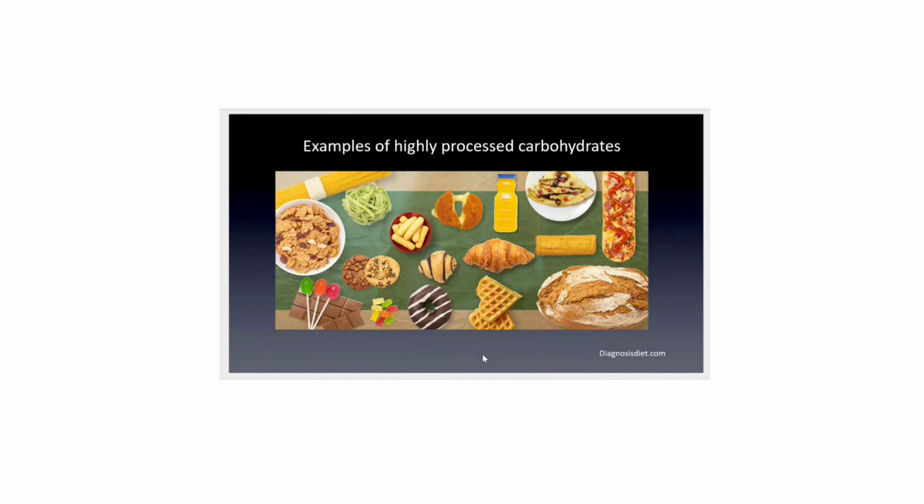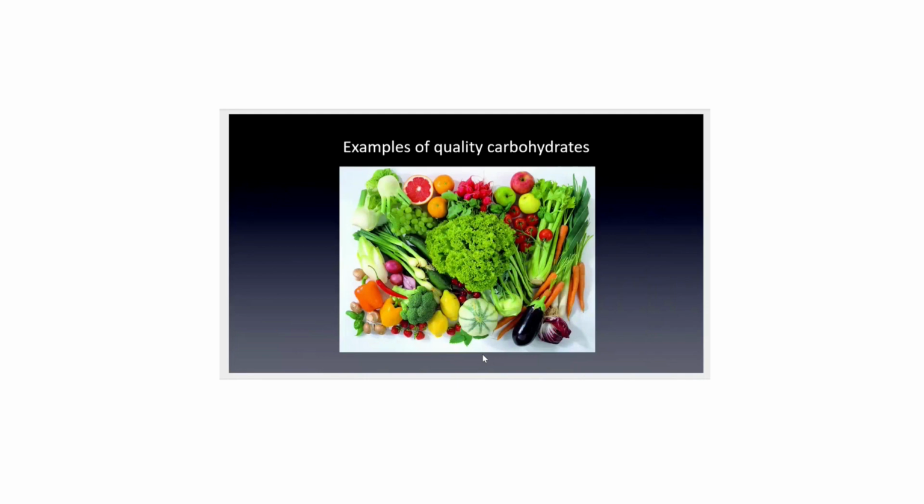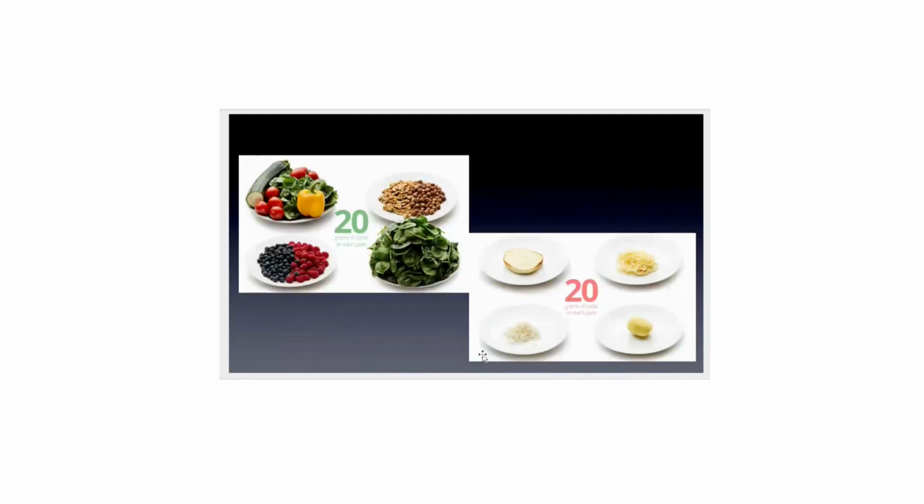So these are examples of highly processed carbohydrates, and they come in many forms. So things that people think are healthy, like cereals and oatmeals, but also obviously the foods that we think are not very healthy. So quality carbohydrates are low glycemic fruits and vegetables. I usually say that if God made it, that's really where you want to be. So if we look at 20 grams of carbohydrate from real food, fruits, vegetables, nuts, and seeds, you can see that you can get big plates of food. Whereas if you are doing processed carbohydrate or starchy carbohydrates, you get very little for the same amount of carbohydrate.